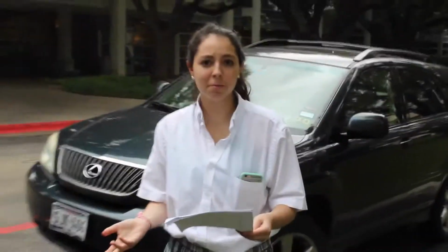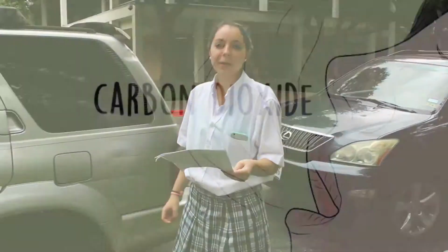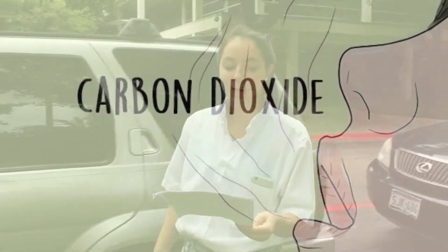So where does CO2 come from? Naturally, humans and other animals produce carbon dioxide as we breathe out. However, this does not affect our atmosphere as much as other human activities. Carbon dioxide has been stored inside fossil fuels for millions and millions of years. But as the Earth has become industrialized, we have needed to use these non-renewable resources as fuel. 37% of CO2 emissions is from the combustion of fossil fuels.